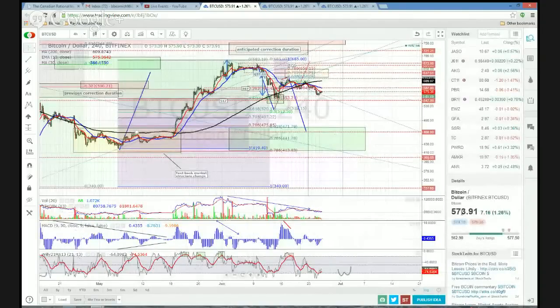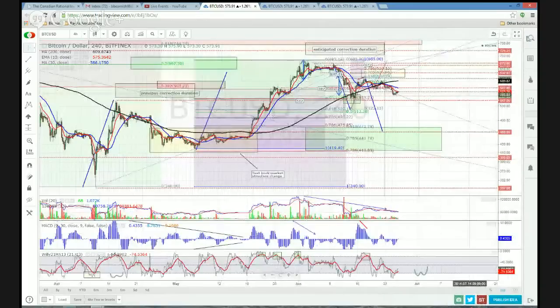Right now we're up $7 at 573.91. That's about a 1.25% move. And of course that's probably dead cat bouncy because we did make a new low overnight. So just quickly reviewing the higher time frame chart, here's our 4 hour of the Bitfinex, and I use the TradingView.com charts. They seem to be pretty respectable, and I encourage you to take a look at them if you are interested in charting Bitcoin.